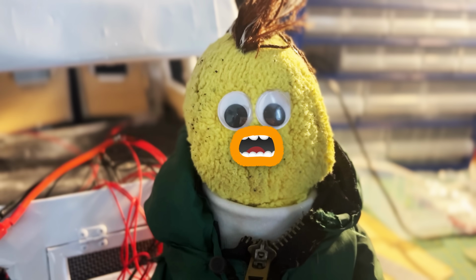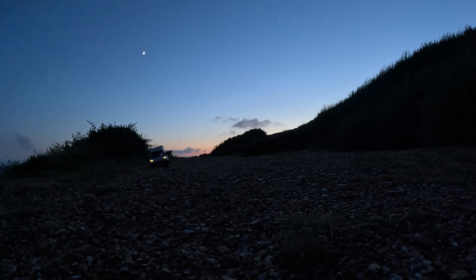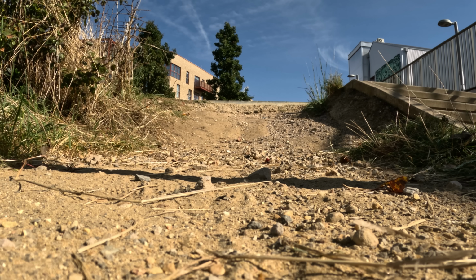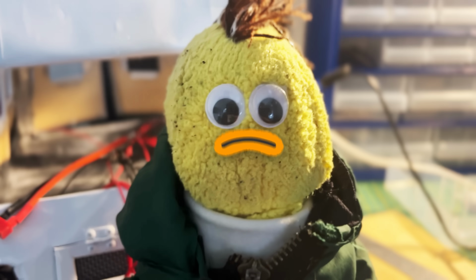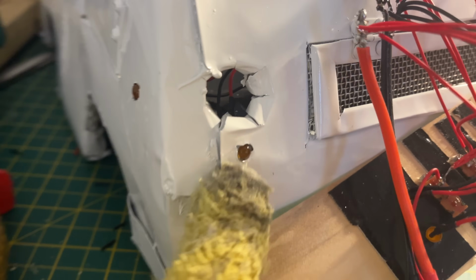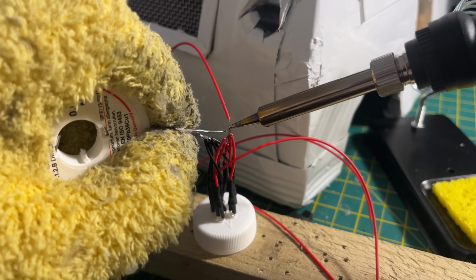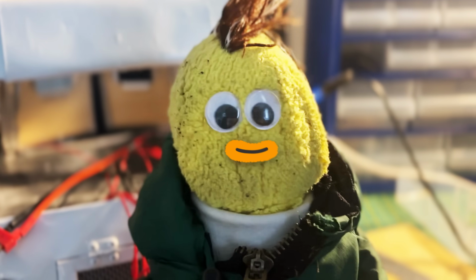I'm no electrician, but I do like to tinker with the odd high voltage circuit. While the old van did have lights, they weren't very bright. I also wanted some lights that didn't fly out the back doors in even the smallest of scrapes. A bit of drilling here. Sticking things in here. And soldering things here. And my wishes have come true.